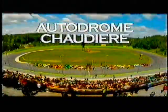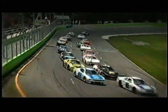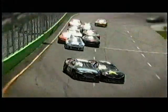Pick up the pace as we get ready for four races in 20 days across this great country. Last time out at Autodrome Chaudière, the NASCAR Canadian Tire Series put on a whale of a show. The racing was relentless, and it was a no-holds-barred affair. Rockstar Jason Hathaway outdueled Mark Dilley for his first win of the season.